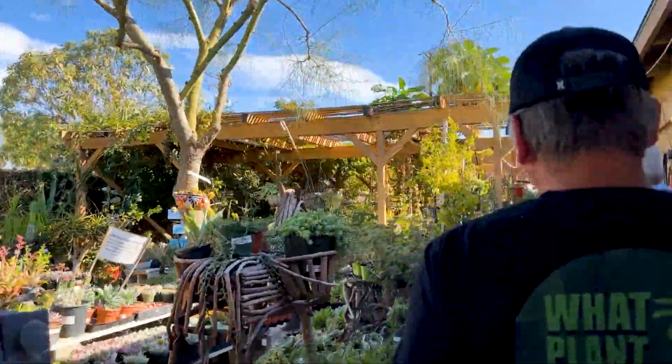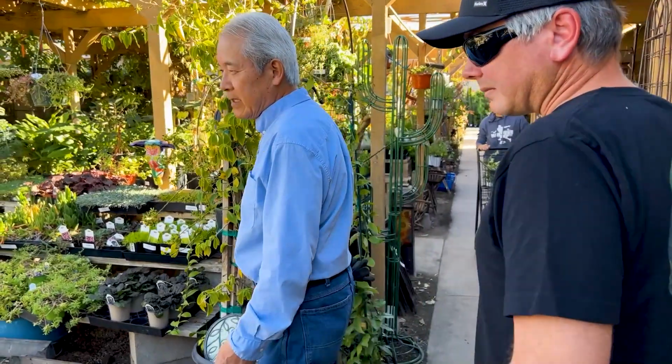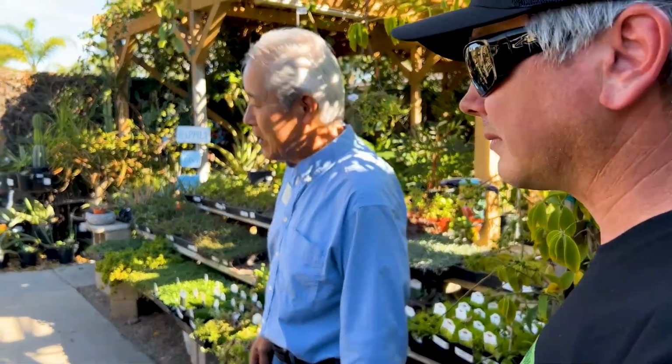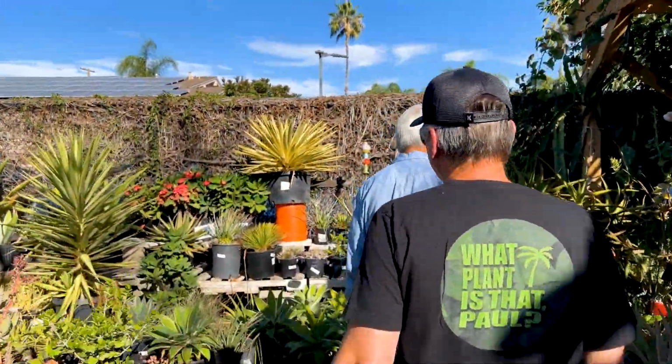We have a little bit of succulents. I mean, that's supposed to be the thing for most nurseries nowadays, but for us it's a sideline, and of course next year with the continuing drought it may become major. Yeah, I saw you have a rat tail cactus over there. I'm interested in.